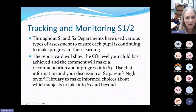Yes, parents can attend, yes, pupils can attend with their parents to the parents' evening. It sometimes makes it easier for finding your way about to finding the different teachers. And it also allows them to ask questions about their choices and about the move into third year as well.